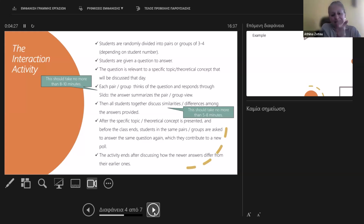and the second part, let's say, of the activity, which is usually before the class ends, after the specific topic has been discussed, the concept is presented, the students, the groups, same groups, are asked to answer the same question, which they contribute to a new poll in Slido, of course. So I'm giving them few minutes to discuss and provide their new answer.